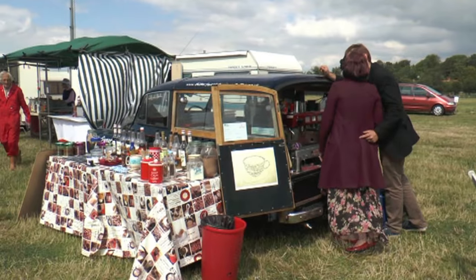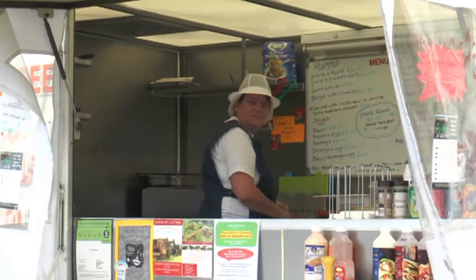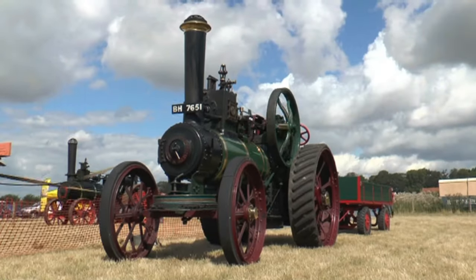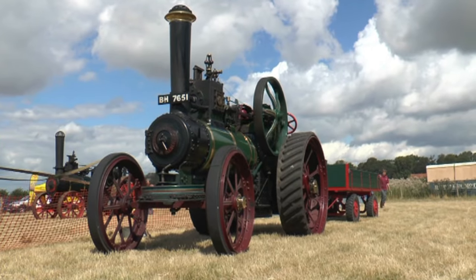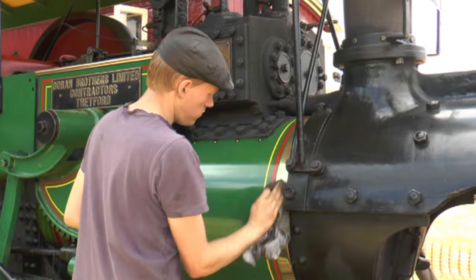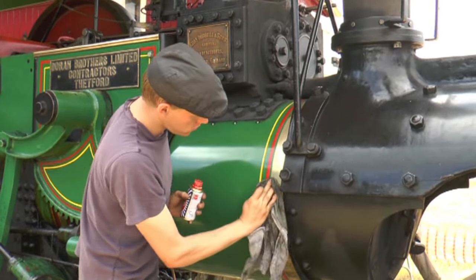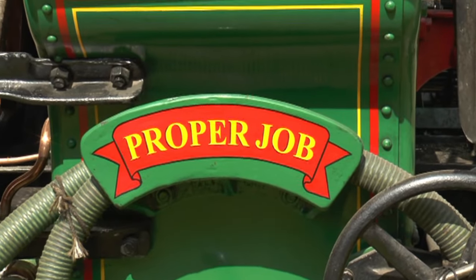A sneaky kiss. Don't be shy, you're on camera. Lovely steam engines, get ready for the day. Maybe a quick polish. A proper job, as they say in Norfolk.